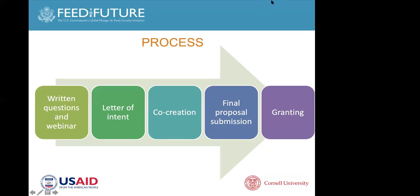As a process, we'll go through a kind of a 2 or 3 phase process, depending on how you look at it. Right now, we're in this first quadrant of written questions and a webinar. So we're trying to get a sense of questions that are being asked. The letter of intent will follow, submissions of letters of intent from interested parties and institutions. And then with selected shortlisted applicants, we'll enter a co-creation phase, and I'll explain what that means in a few minutes, where we'll basically go through this joint vision and co-creation, where we'll help those applicants really to the final proposal stage. And then at the final proposal, we'll have that competitive final proposals ending with granting.